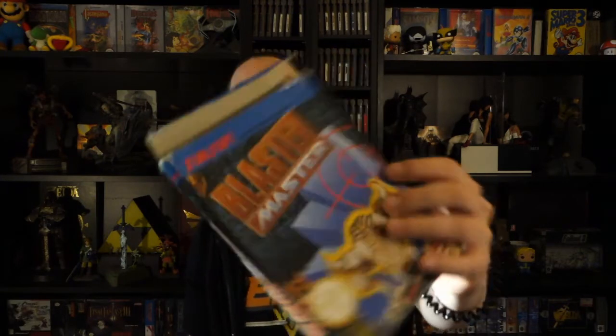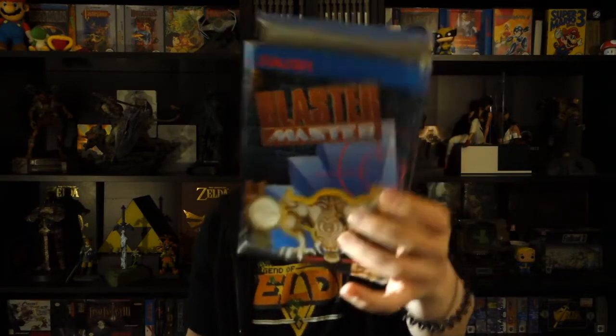Now the box has seen its better days, but I mean, it still looks pretty damn good, and I wasn't expecting to find one with a box in an acceptable condition like this one. Now, Blaster Master's actually gotten a prequel on the Nintendo Switch, and I've tried the demo so far, and I really like what I tried. So it's a great time to get Blaster Master so I can play that one before trying out the new game. Even if it's a prequel, I do want to play the original first.